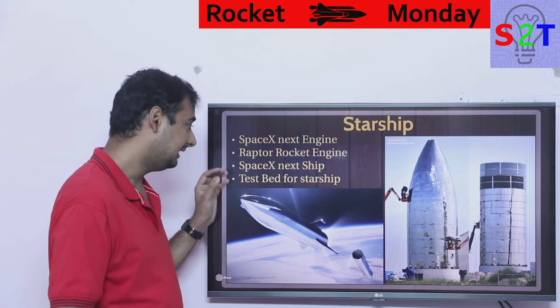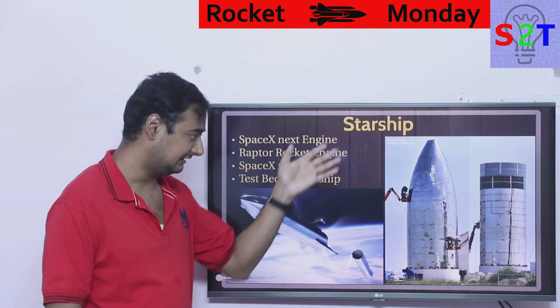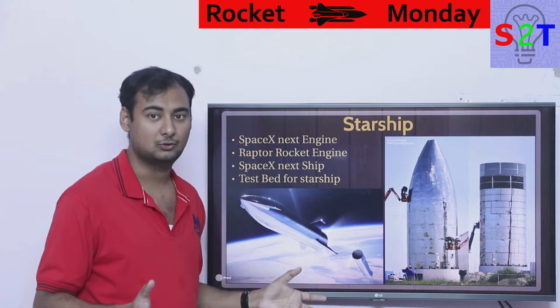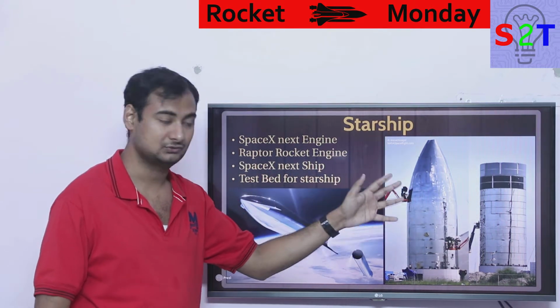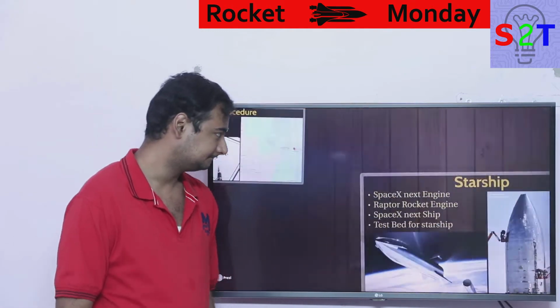So they have to test it, and this test bed is for that. Of course, they cannot directly build the full thing. They have to do the test bed, and this was the whole project of it. That's why this was built so cheaply with normal steel and all that.